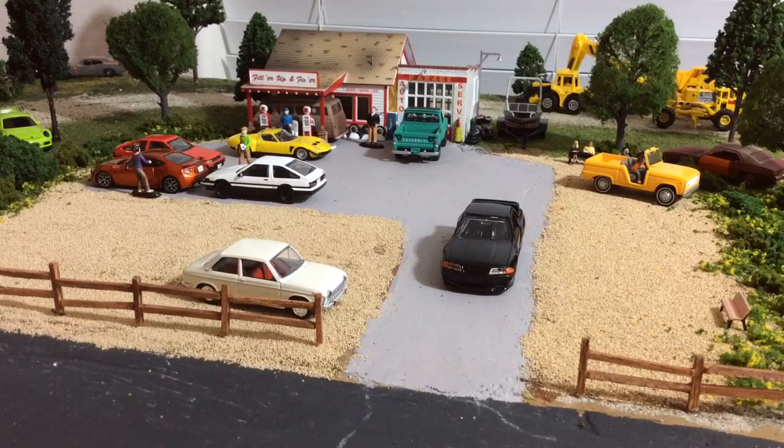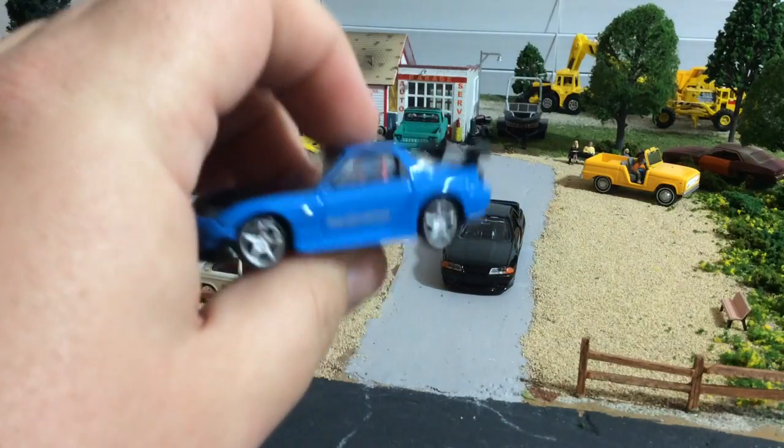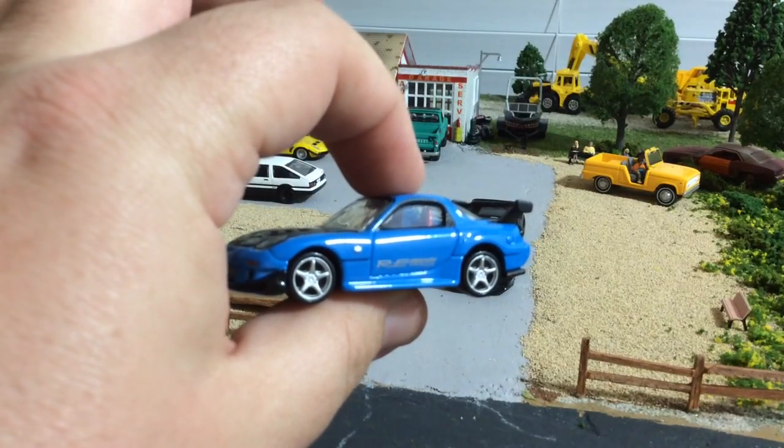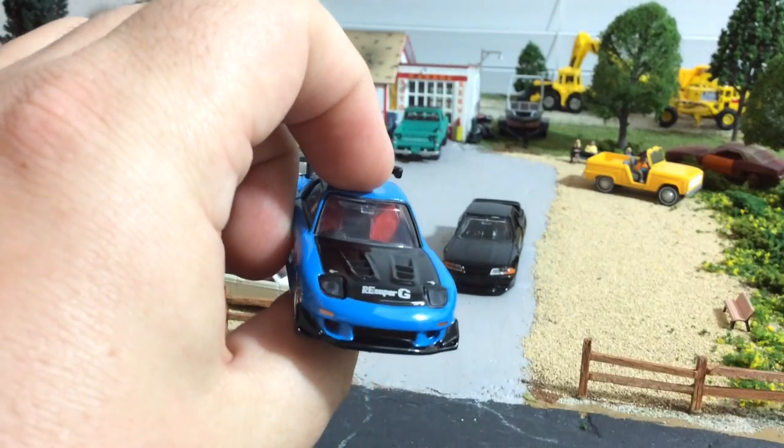I guess my least favorite would be this. Man, they really start to get awesome here, I think. So this is the black box, so this is the premium, the step above the Initial D Skyline. And this is sick. That is a sick Mazda RX-7.